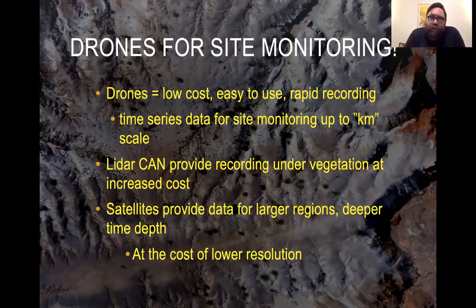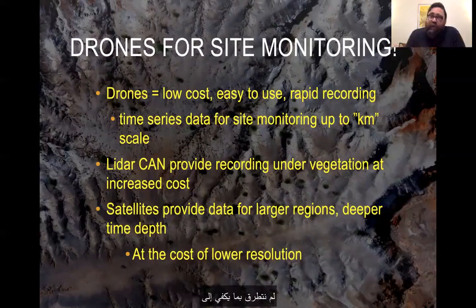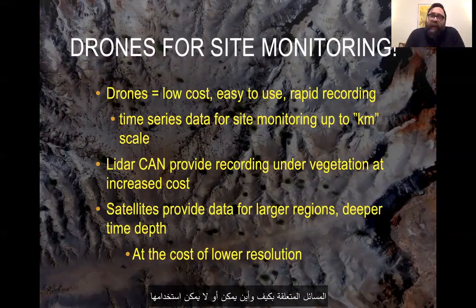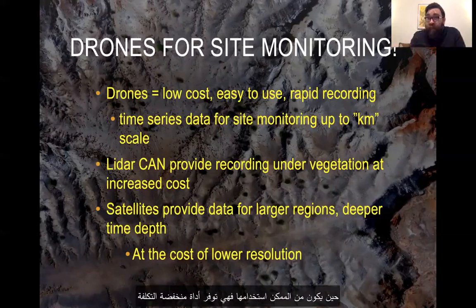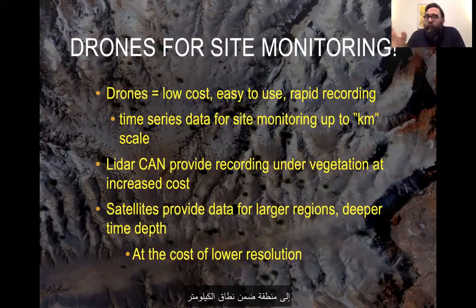As a sort of summary, drones are this incredibly valuable technology. I didn't really touch that much on when and where they can and can't be used, but this is an ongoing issue all over the world. But when it's possible to use them, they provide low cost, easy to use, rapid recording of time series data for the monitoring of archaeological sites at up to sort of the kilometer scale region.